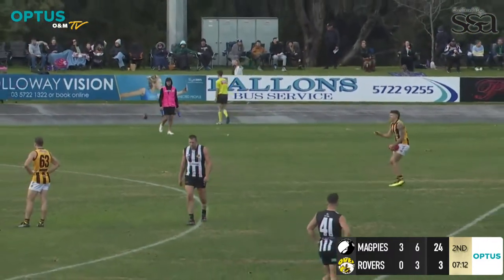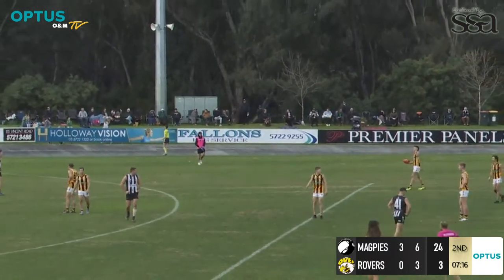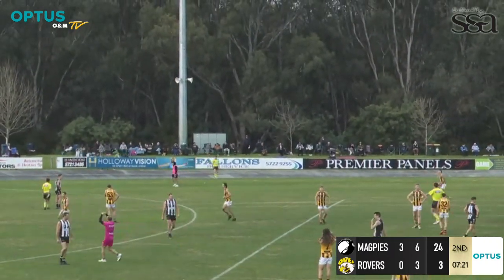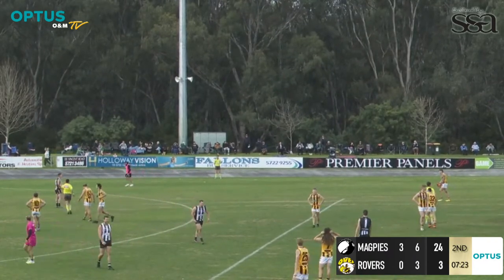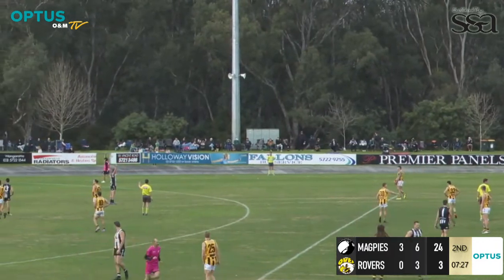It was better ball movement, though, than from the Rovers, Monty. They were pretty patient. Yeah, absolutely. That's what they've got to do. I think they're just rushing a few of their kicks, and that's why they're looking a bit yuck and a bit nearly tumble punt type kicks at the moment, because they're just throwing on the boot, trying to get it forward at all costs. But they need to just take their time in that build-up and find the option inside 50.